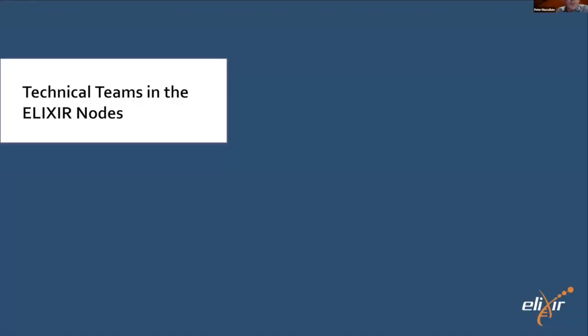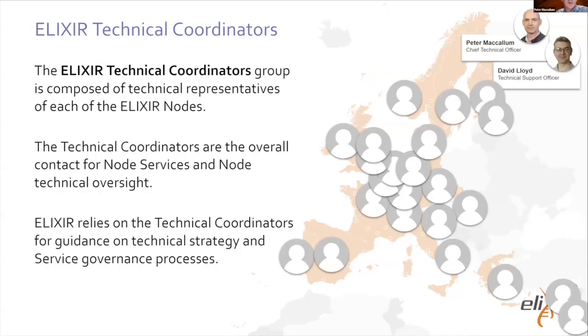We're not the only technical staff within ELIXIR. We also have technical teams in the ELIXIR nodes as well. So first of all, we have the ELIXIR Technical Coordinators Group, which is composed of technical representatives in each of the ELIXIR nodes. So as you can see there, 23 ELIXIR nodes, we have 23 ELIXIR Technical Coordinators. And apologies to the technical coordinators that I didn't have 23 photographs of them.